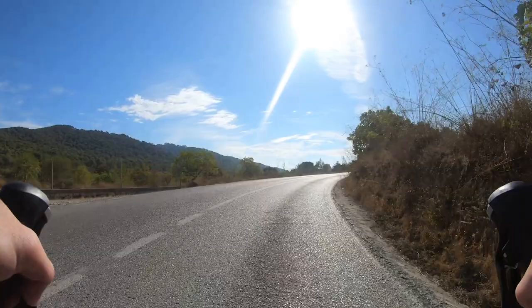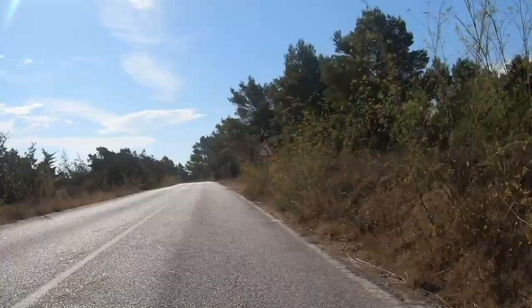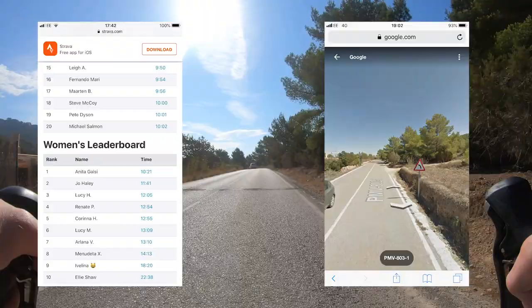As I continue to slog on up the climb, I lose any sense of perspective as to how far from the top I am, and as a result, I overshoot. Later, I find out that the KOM ends at the sign for the left-hand bend, and my time is 11 minutes 2 seconds, which is 60 seconds shy of a top 20 time on the Strava leaderboard. So all in all, pretty decent.